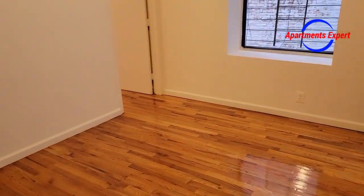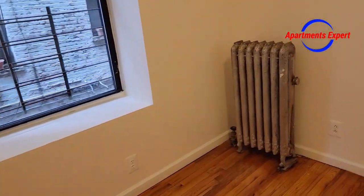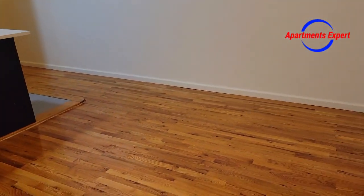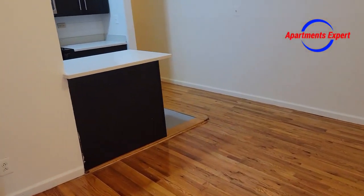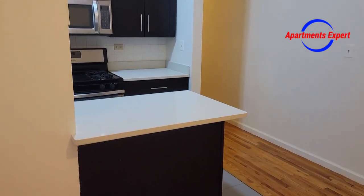Let's walk through this living room area. This living room could easily fit a large sectional sofa, entertainment center, coffee table, maybe a little bit more. If you put some bar stools up on that island, that would take care of your dining area.